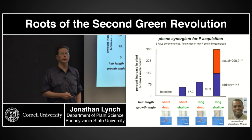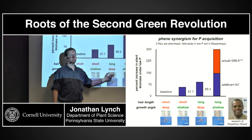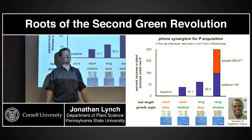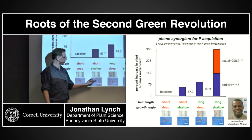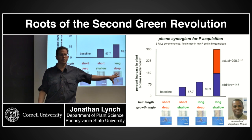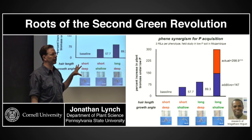But what Magalhães actually observed was twice that. And that makes sense, really, because what we're saying is root hairs are more useful on shallow roots where they're in the topsoil than when they're on deep roots in the subsoil. Or, looking at it the other way, you could say shallow roots are better if they've got long root hairs on them. So this is just an example where we're looking at a number of these phene synergisms, phene antagonisms.